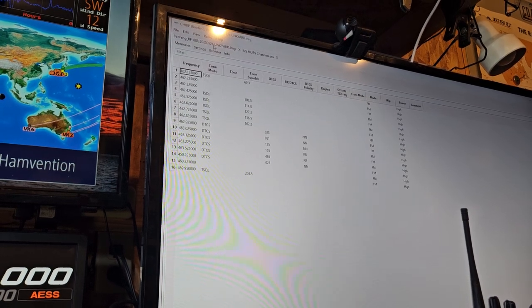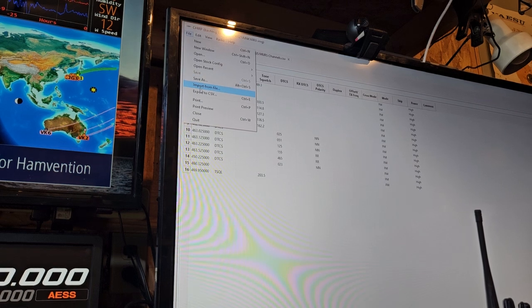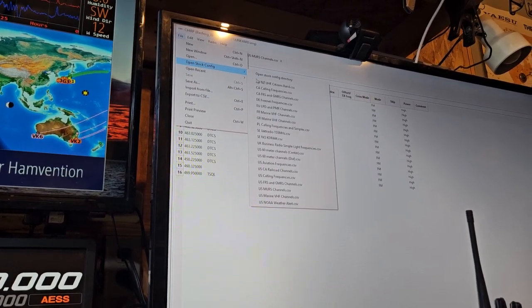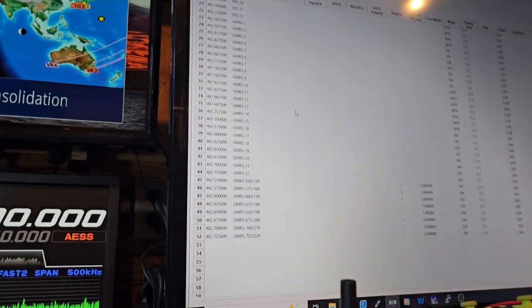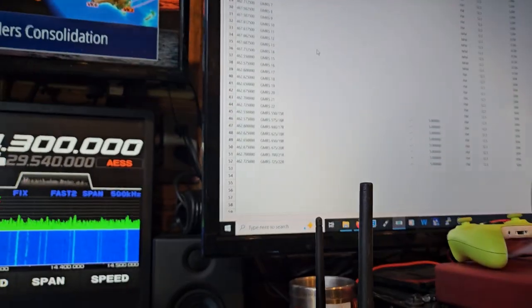We got MURS. And then you got, let's go, open stock configuration, FRS, US FRS. Look at that. They put so much crap in here. They got 52 channels of garbage, dude. It's nuts.